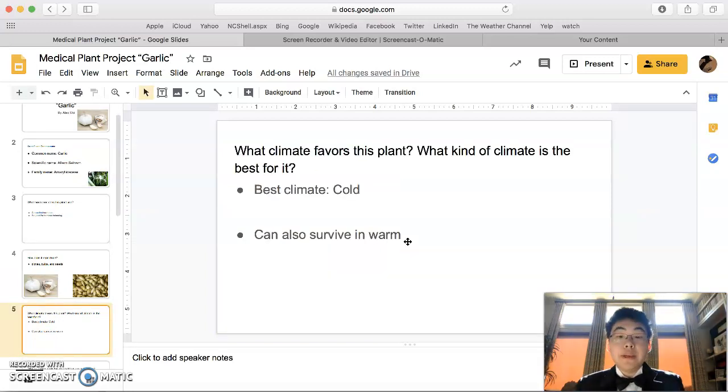So what climate favors this plant, and what kind of climate is best for it? The best climate will be a cold climate where you can find a lot of sun, because they need sun. They need the cold climate for fertilization. Fertilization basically means that in germination, it speeds up the process for it to flower. And what is germination? It's the process of a bulb transforming after a period of dormancy.